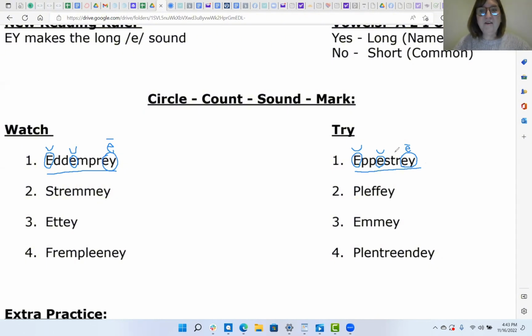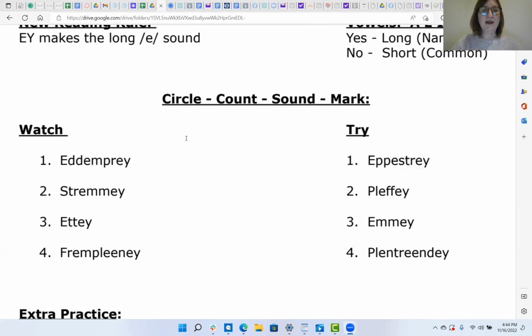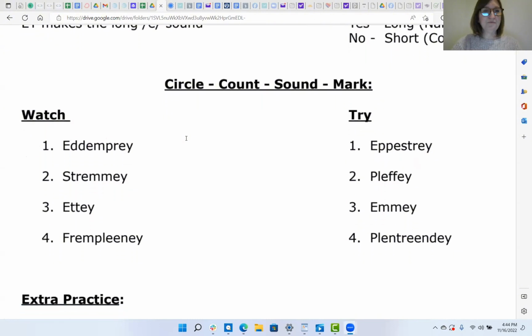Epestry. Be very careful of this TR consonant blend, that it doesn't turn into chur. That is kind of the sloppy way to say it. But to be good readers, you have to be really good pronunciators and get every single sound the way it was meant to be. That's why it's tree, not chree. So epestry. Feel free to say that out loud until you can hear those two sounds, that TR, epestry.